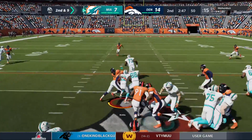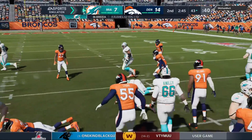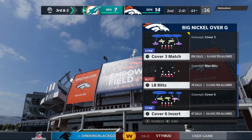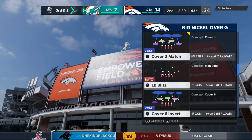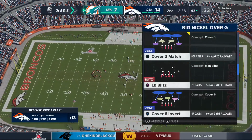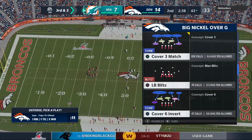They run with Breida. And he'll be down close to the first down marker as he gets this to the Broncos' 43-yard line. First play of the drive. Let's give credit all around. Excellent blocking. But the guy carrying the ball, he was the finisher. A really nice run.